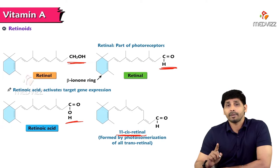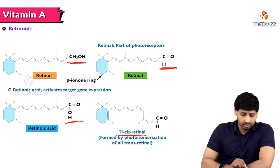Right. Coming to the structure of these retinoids, they are made up of a beta-ionone ring.